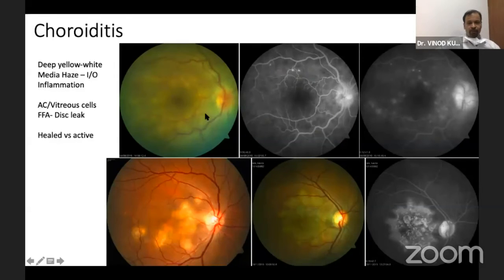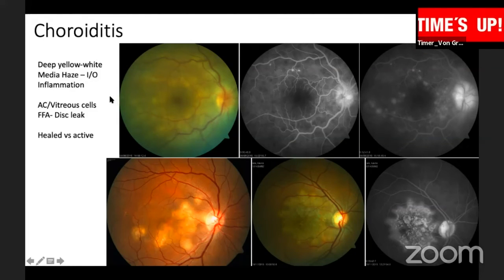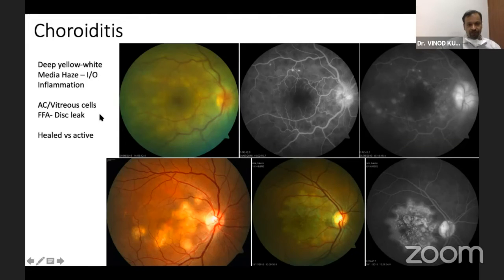Choroiditis is again very commonly seen in the eye. Again, FA and OCT will give you a clue. Just 2-3 slides more. I'll take a minute to finish. So again, what you need to see here is signs of inflammation, which can be there in the posterior segment or anterior segment.